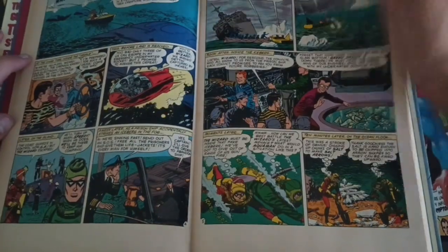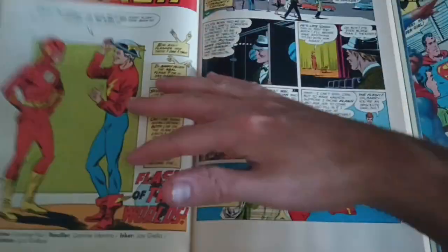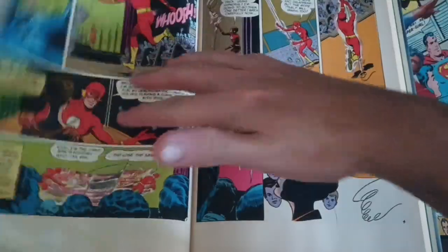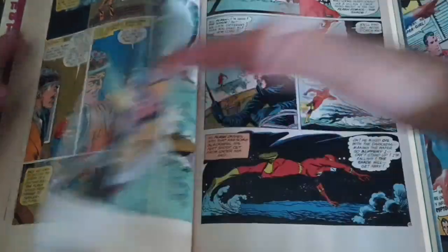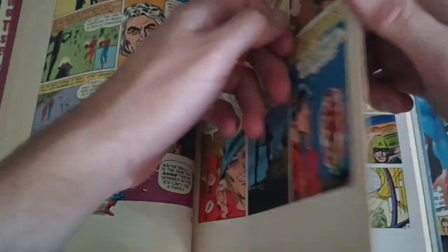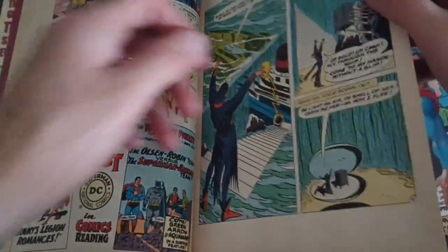This Greatest Team Up Stories one is really fun. This, of course, features the very famous Flash of Two Worlds story. It has the first Green Lantern, Green Arrow story. It has that great Superman and Adam Strange story. There's another story by Alex Toth in here.